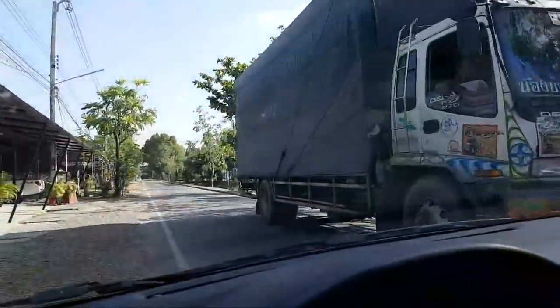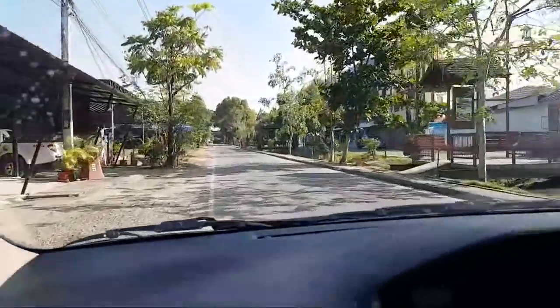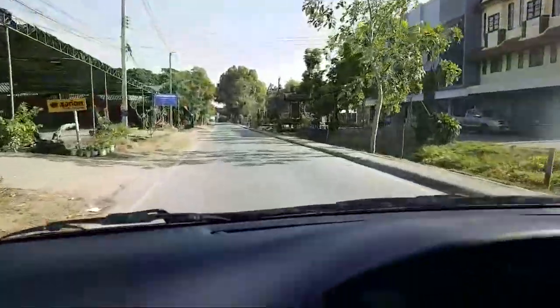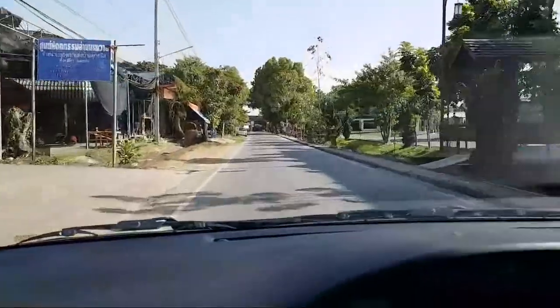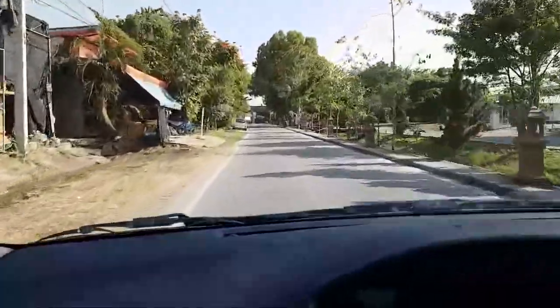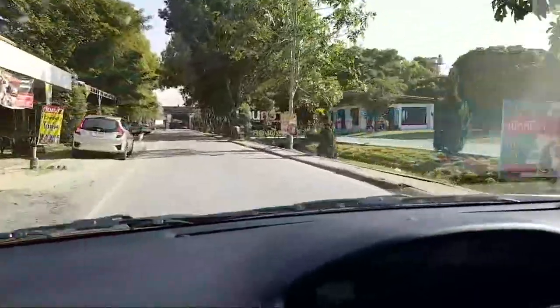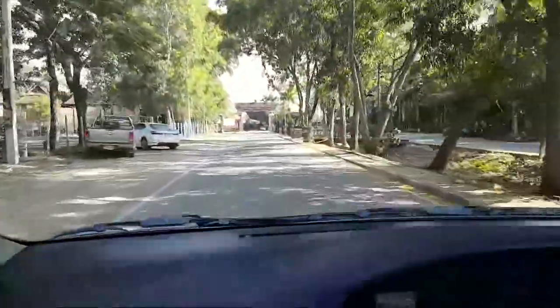But I don't say anything to drivers. Don't make any indication, because then you might get into trouble. Some people might not appreciate you being disrespectful to them. So you just drive, just be patient, do your thing, and you get there safely, even if you're a couple of minutes late. Baan Tawai, here we are.